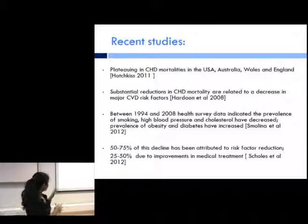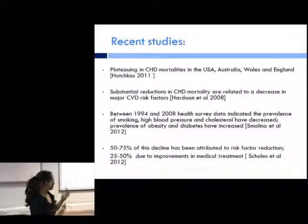What we also noted was that 50 to 75% of the decline is attributed to this risk factor reduction, but some of it is actually because we've got better medical treatment out there. So maybe both risk factor trends, but also medical treatment, have a role to play in reducing mortality rates.